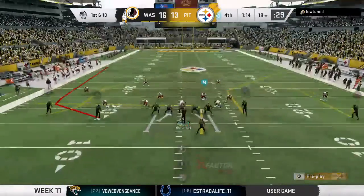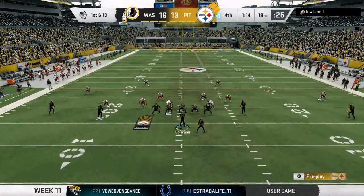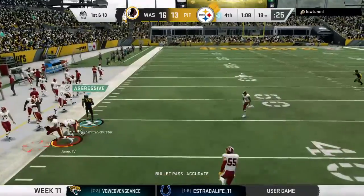Down. The Pittsburgh offense at the line to start their next drive. They're only in need of a field goal, a decent amount of time on the clock. So tell me if I'm wrong. You don't have to be too panicked here. No, not at all. I agree with you.